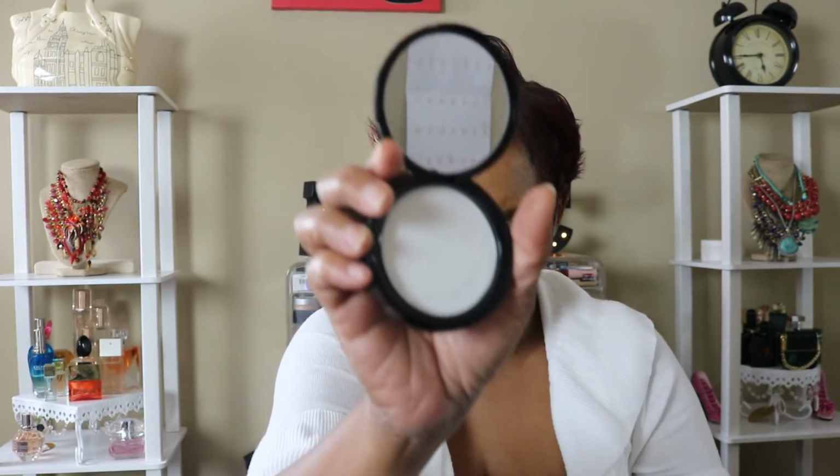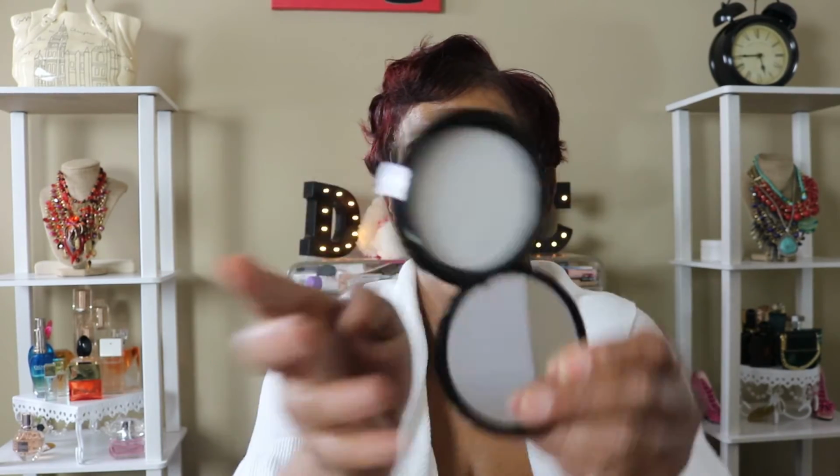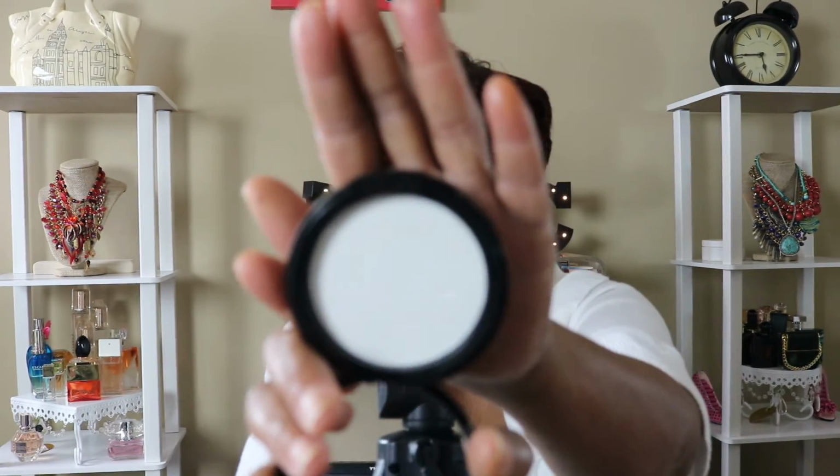It comes with a nice little mirror. And it's just a white translucent powder. It also comes with a sponge. I probably won't use the sponge. I may not. But that's what the powder itself looks like, and it's a translucent powder.